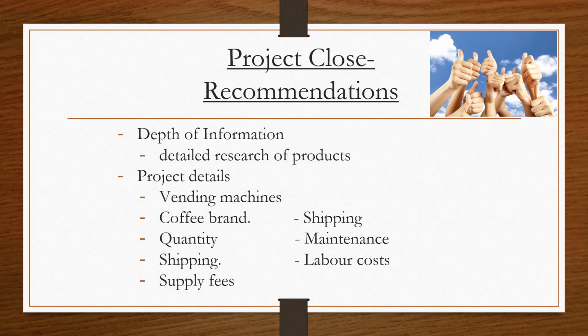Project close. Recommendations. One recommendation that we have for our future projects is to go in depth into each aspect of the project. Instead of researching from a broad point of view, every project should be researched in depth with little detail required for that specific project.